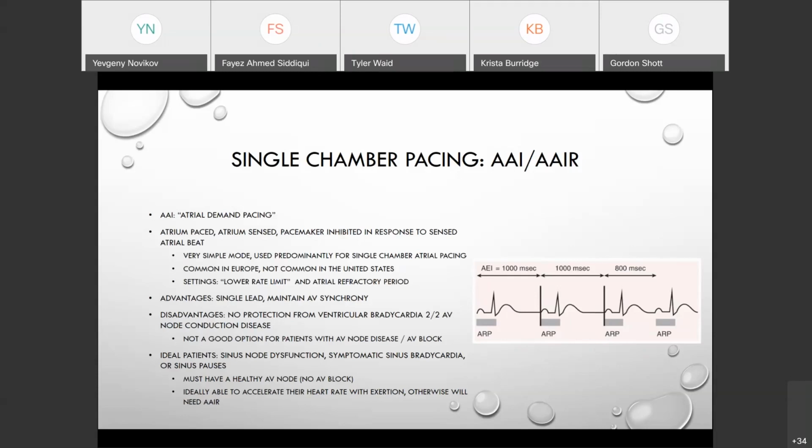So again, if you develop 2-to-1 block, you don't have a way to actually keep your ventricular rate as fast as your atrial rate. So this is why, if this is being considered for somebody, it's very important to do an EP study on them to understand the health of the AV node, because you're going to have to upgrade the system if you're set at AAI and you don't have a ventricular lead and develop AV block.